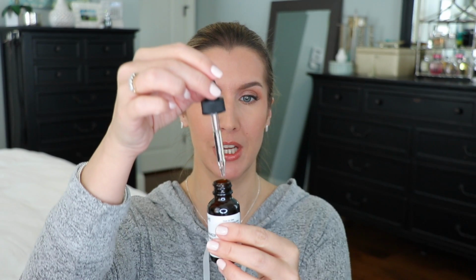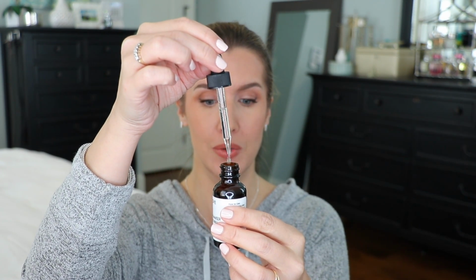Makeup applies beautifully over it. You can see here it's just very watery, very nice. 3 to 5 drops. Pat them over the skin and you're good to go.